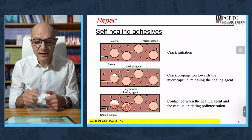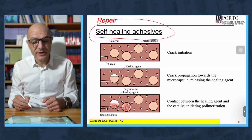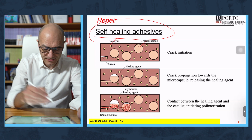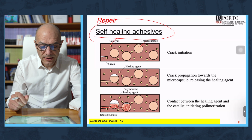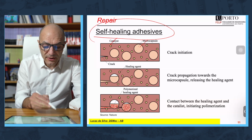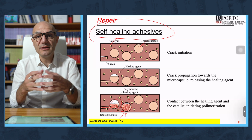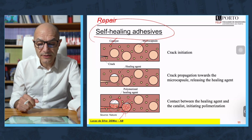But recently there has been the surge of self-healing adhesives. Very interesting. There are adhesives that contain microcapsules and catalysts inside, so a kind of polymer and a resin or a hardener that will cause hardening. And when the crack meets these microcapsules and the catalyst, then this will cause hardening of the additional polymer that is included in the adhesive, and this will close the crack. So in a sense, it will self-heal the adhesives.